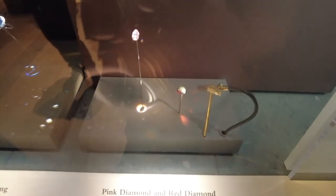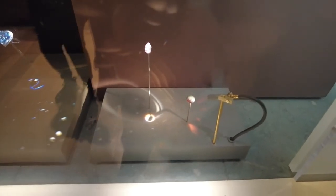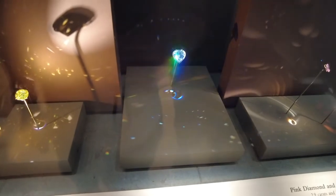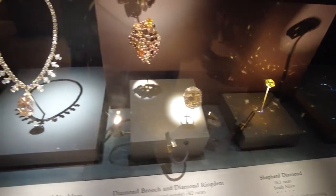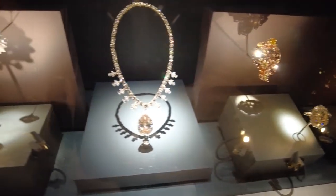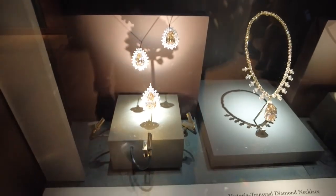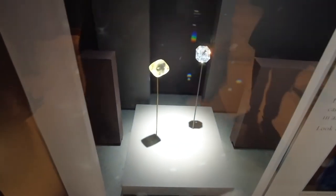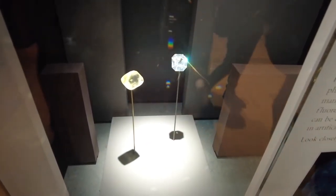The red diamond there, that little small one. It's like super rare. It's only about 30 in the world. This is what it might look like. So that is colored diamonds, just crazy. So the one on the left is an uncut diamond, and if it was cut, it probably looks similar to the one on the right.